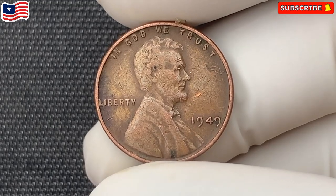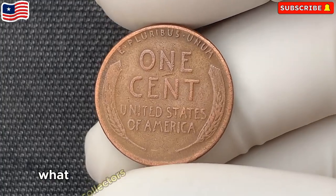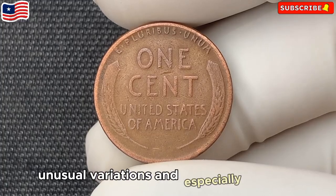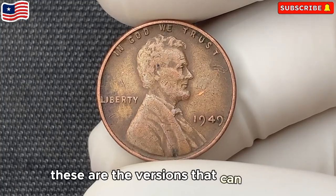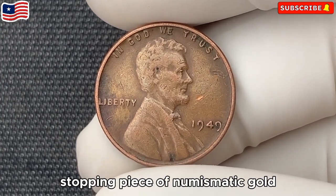While the standard versions are common in circulated condition, what collectors truly crave are those rare examples with mint errors, unusual variations, and especially coins in pristine condition that have survived decades without a scratch. These are the versions that can turn a simple penny into a show-stopping piece of numismatic gold, not in color, but in value.